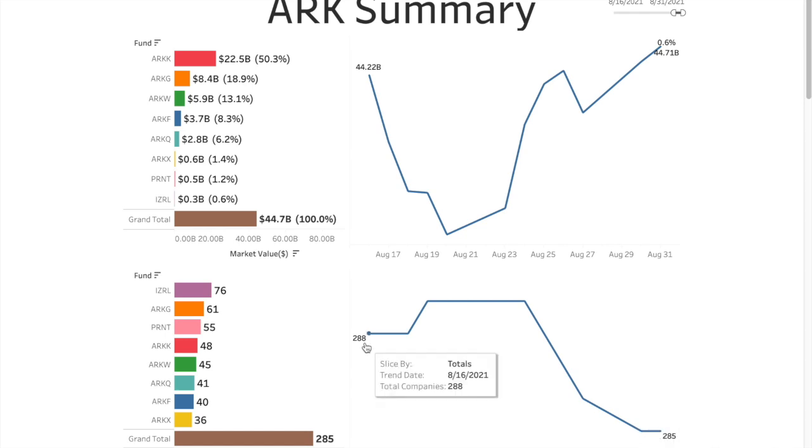Same as yesterday. As you can see, in the past there were more, and in yesterday's episode, which was the weekly update from the past week, I showed exactly which companies were reduced more recently. So it remains at 285. These are the number of companies that are present in each of the ETFs. Some companies are present in more than one, obviously, and that's our summary.